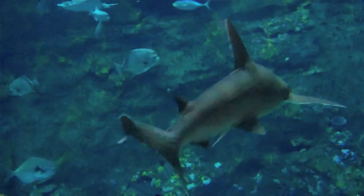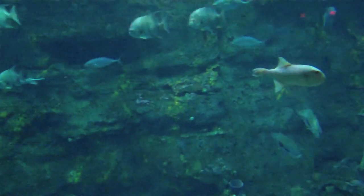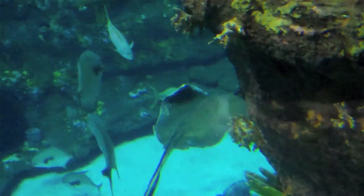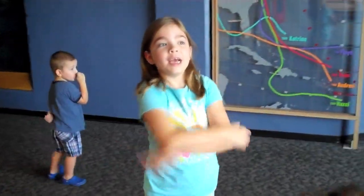Ooh. Wow. Whoa, I saw the scales. Awesome. That's your favorite blue right there. He swims kind of cool. He's flapping his wings. It's like he has wings. I like manta rays because it kind of looks like it has a skirt. I saw a trigger fish! It's a rough trigger fish. The flapping one.